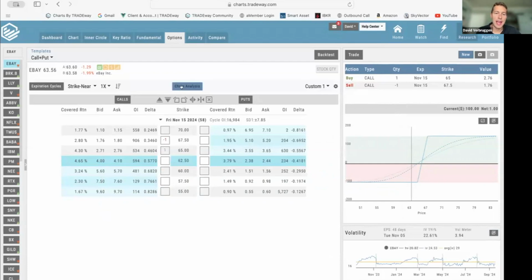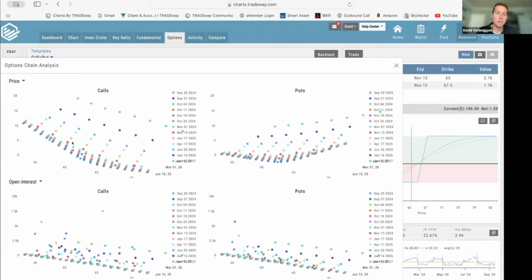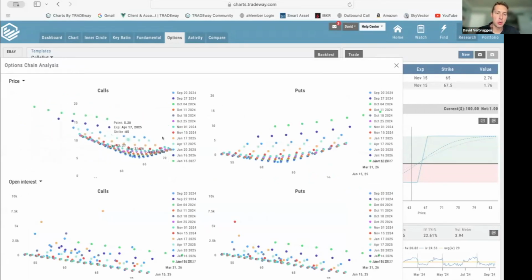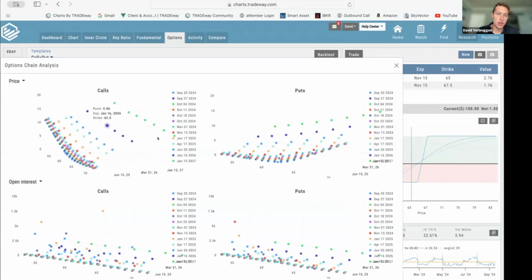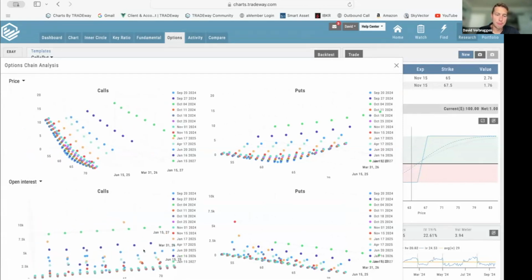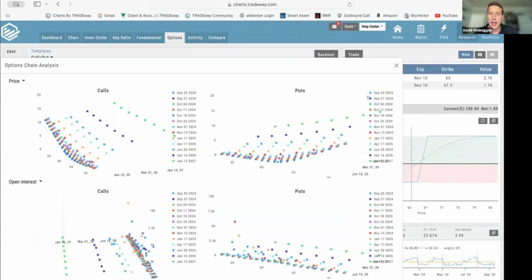We can also look at the chain analysis. Now, I don't use this too often, but if you like 3D dimensional models, then this could be something cool to look at and play around with here, right? I'm not going to do a deep dive on this right now. I just want to show you that this is here, and you can go play with that. But some really good information if you really want to get analytical and just dive in there, go for it.